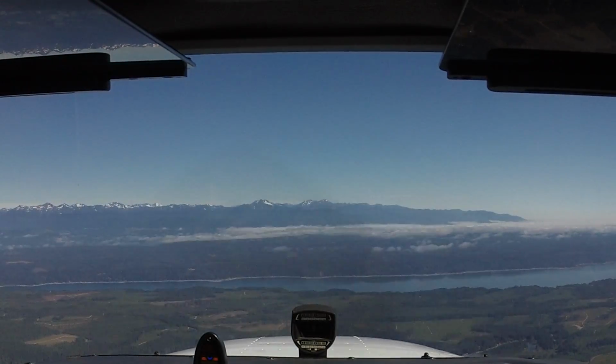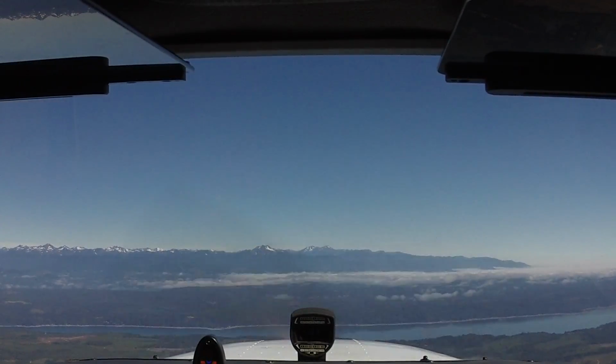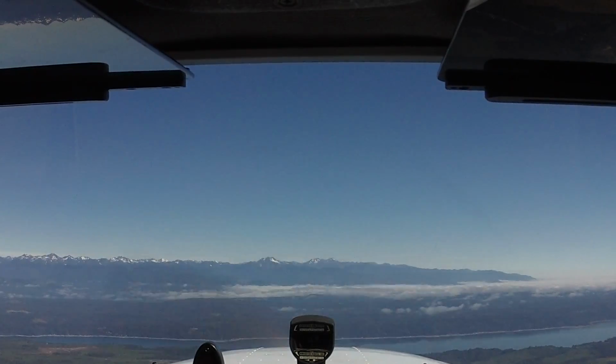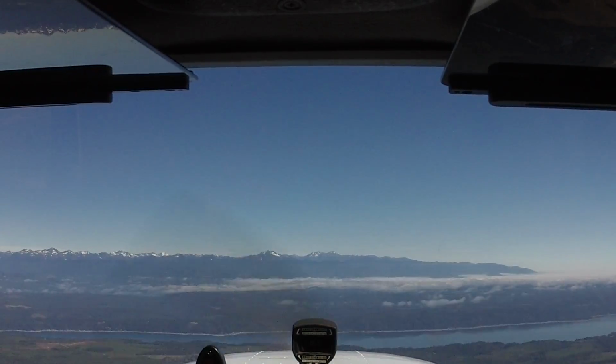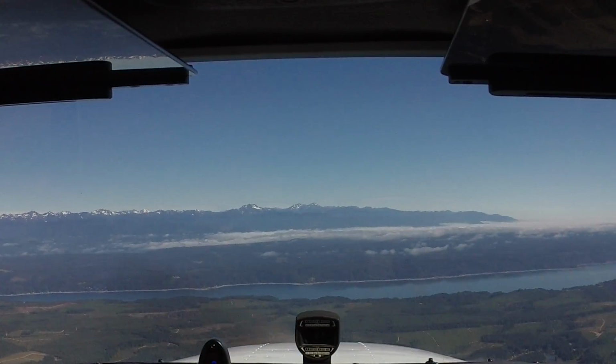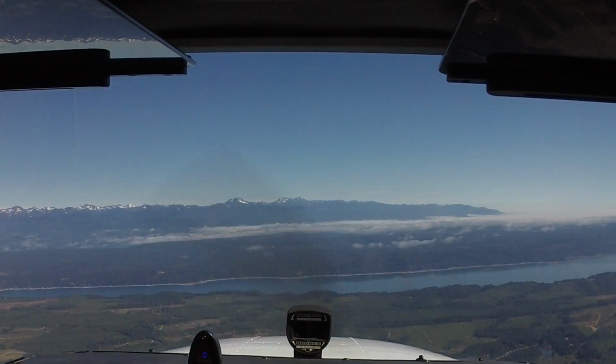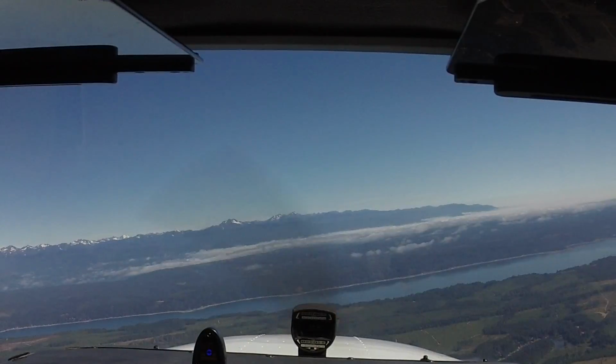Let's say by mistake, you let the power degrade, so we make believe the power degrades a little bit. And then what I want you to do is turn towards final. So make believe the final is over here on the electric power line. See right there?